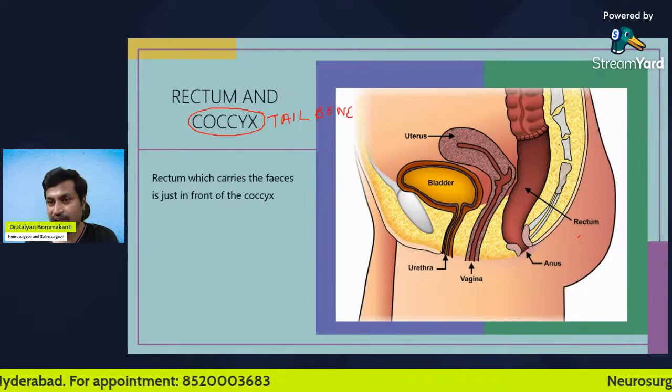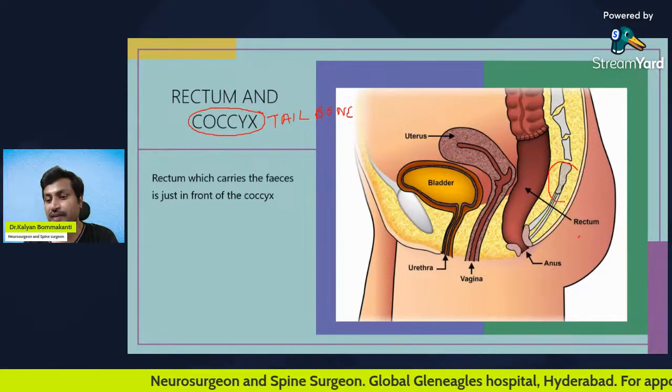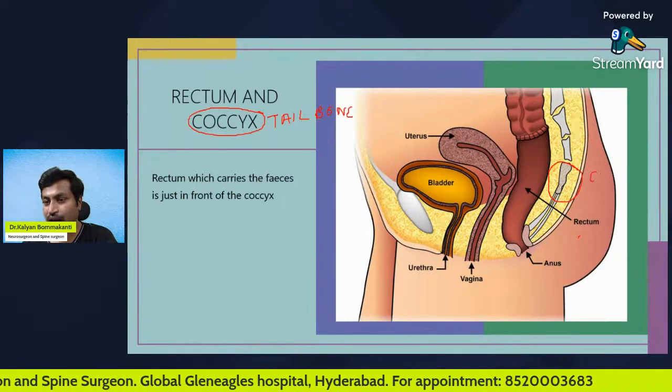See this picture. This is a vertebral column. This is the sacrum, and the tip of the vertebral column, which lies in between both your buttocks, is known as the tailbone. So this is the tailbone or the coccyx.